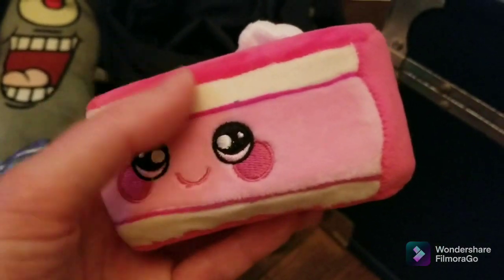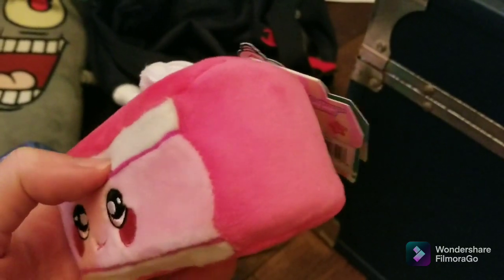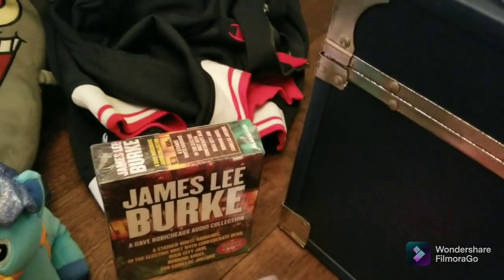Here are the sales for the weekend. This Jameson cheesecake squeezable. I got this for $1 at the Ben's place where they do like Dollar Day or whatever.